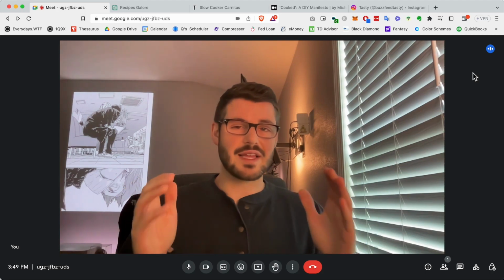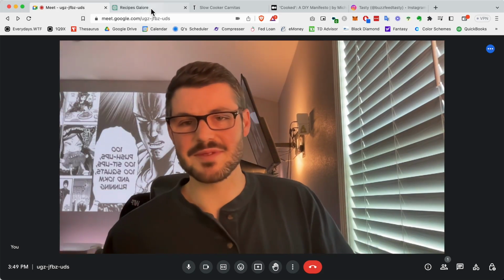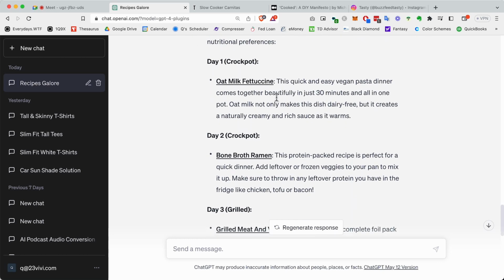So like I said, this prompt is pretty comprehensive, so let's see what this bad boy came up with. All right, here's a meal plan for the week, taking into account your time restrictions, cooking methods, dietary restrictions, and nutritional preferences. Day 1, in the crock pot, oat milk fettuccine. This quick and easy vegan pasta dinner comes together beautifully in just 30 minutes and all in one pot. Oat milk not only makes this dairy-free, but it creates a naturally creamy and rich sauce as it warms.